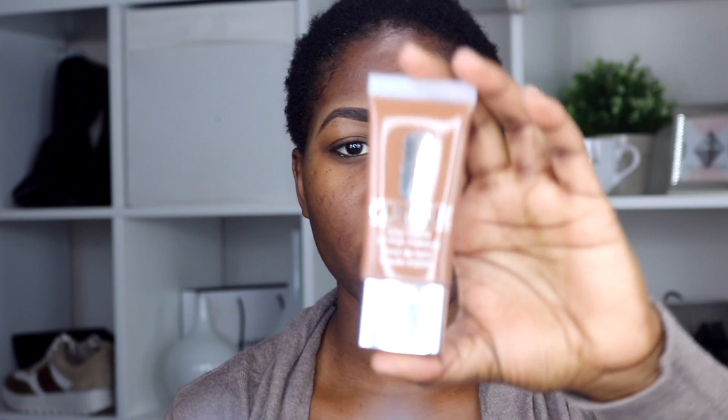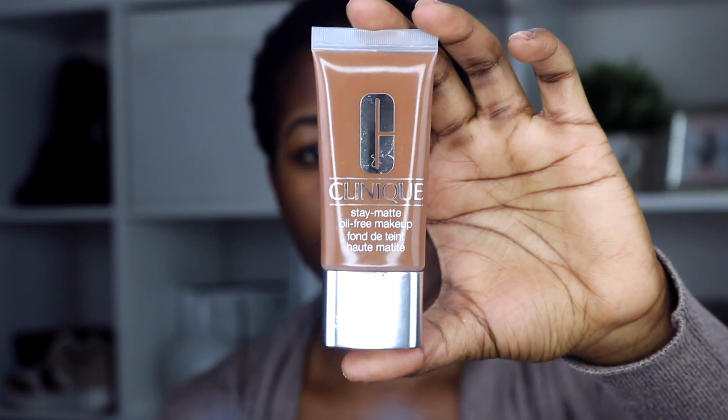The eyebrows are done. Now I'm going to go ahead and do foundation. I'm going to go ahead and wet my beauty blender and I'll be right back. So for foundation, I use the Stay Oil Free Matte Foundation by Clinique in the shade 29 Sienna. I'm using a beauty blender.